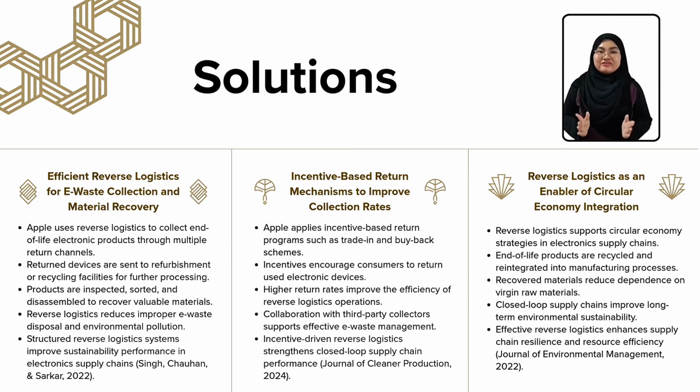So, incentives are not just rewards. They are tools to support sustainability. Let's think about how products are usually made. Normally, companies extract raw materials, make products, sell them, and once used, the products are thrown away. This is a linear system.